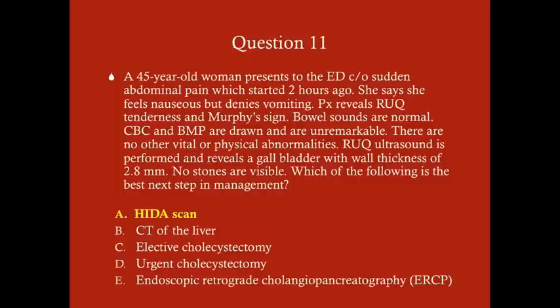So what we then diagnose the patient with is not acute cholecystitis, but possibly a motility issue with the gallbladder. And we can't diagnose that yet. We have to watch the gallbladder work. And we can't do that with an ultrasound, unfortunately. We have to use a nuclear medicine test, and that nuclear medicine test is called a HIDA scan.